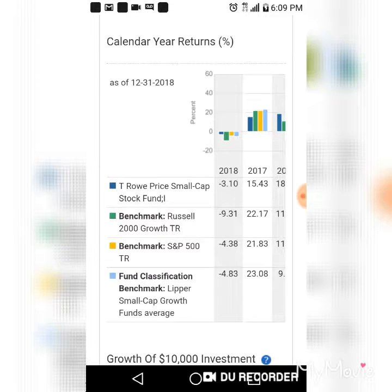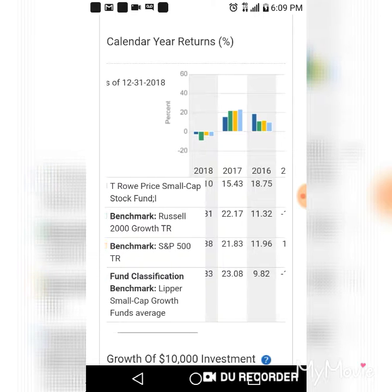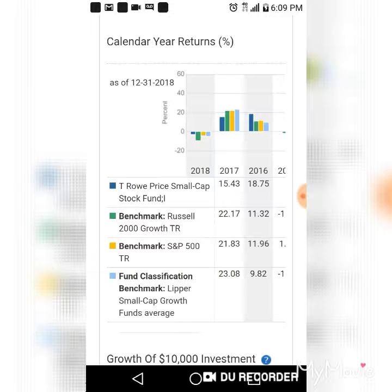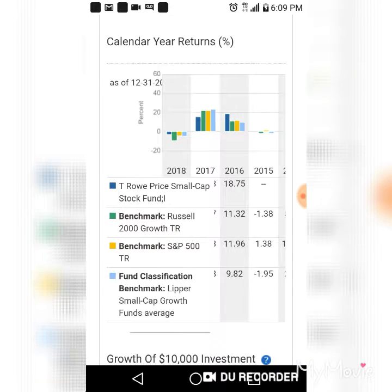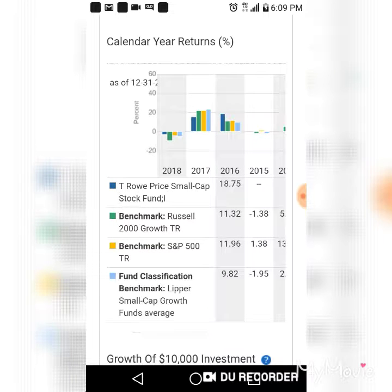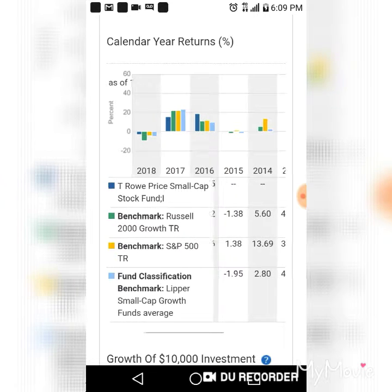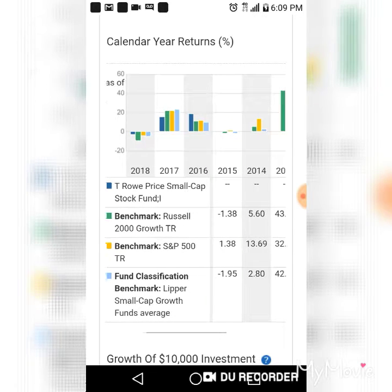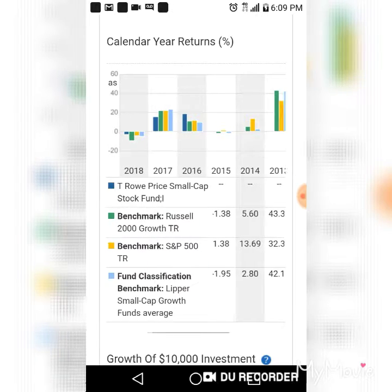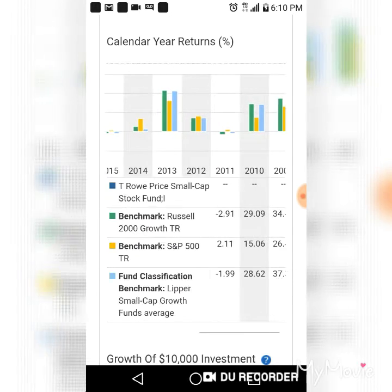Let's look at the calendar year return. Last year, they were minus 3%. Russell 2000 minus 9%. S&P 500 minus 4%. 2017, you see small caps were behind S&P 500. They were also behind the Russell 2000. 2016, they were about 7 percentage points above S&P 500, Russell 2000. 2015, well, it's a newer fund, so it must have come out in 2016. Let's look at the long run.